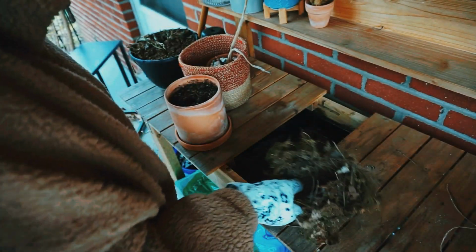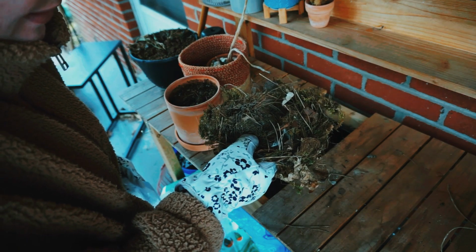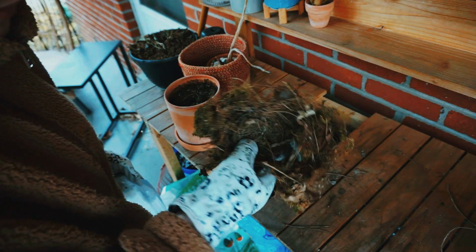There's a bird's nest in there. Oh no. I think the birds are gone.